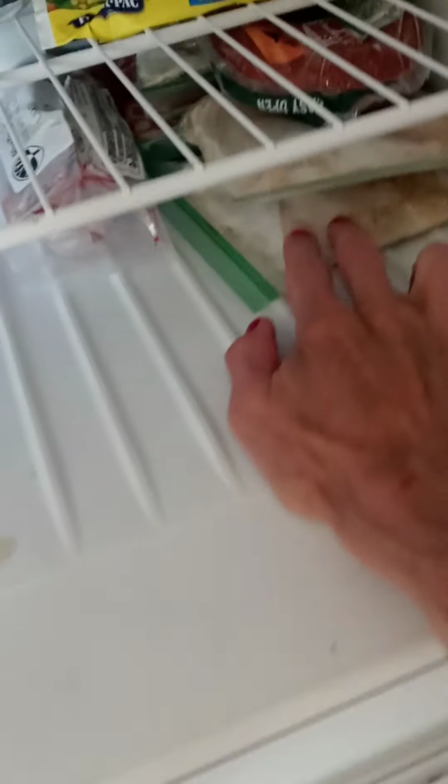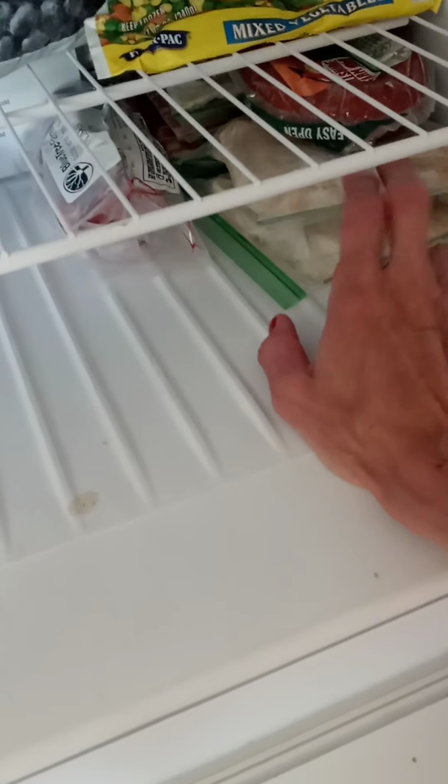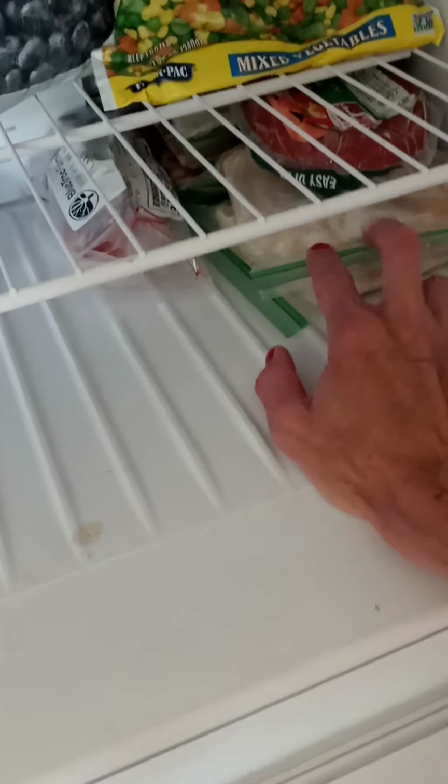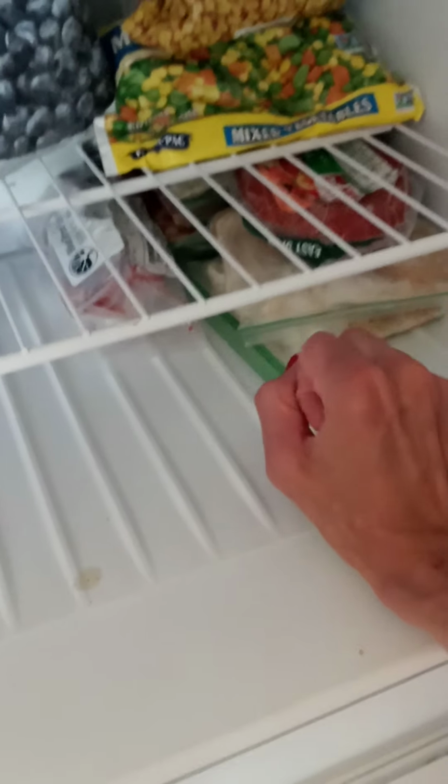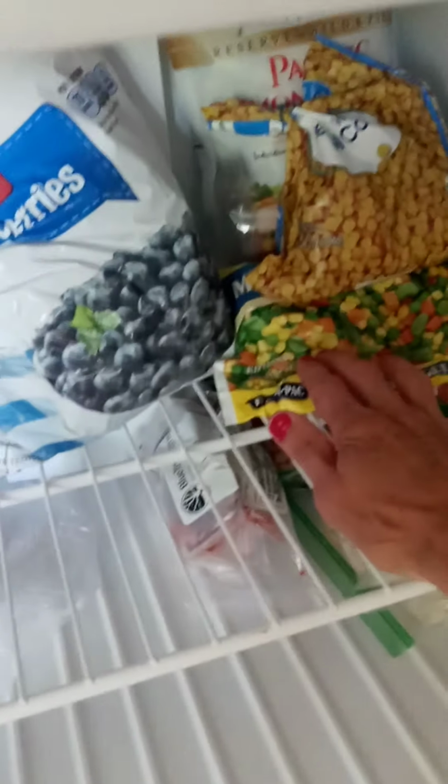I'll start with my fridge, I guess my freezer. These are like soup, in case the grid goes down or whatever. Hopefully I have electricity, but I can thaw that and that's some homemade soup and some stuff. So that's just not stuff I really eat.